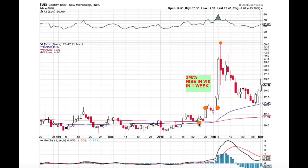Now, we also predicted this crash right here, which caused the VIX to rally 340% in 1 week, guys. We're not talking about 2 years here, guys. That's a 1 week, 340% move in the VIX. And I'm not even using the 11.8 level to calculate that. 11.72, 11.82. I'm actually using the level of 14.5, because these two orange dots represent the level of 14.5. So from 14.5 to 50, that's a 340% rise in the VIX. Now, the reason I'm talking about this 14.5 level is because that's exactly where we closed on Friday on the VIX.